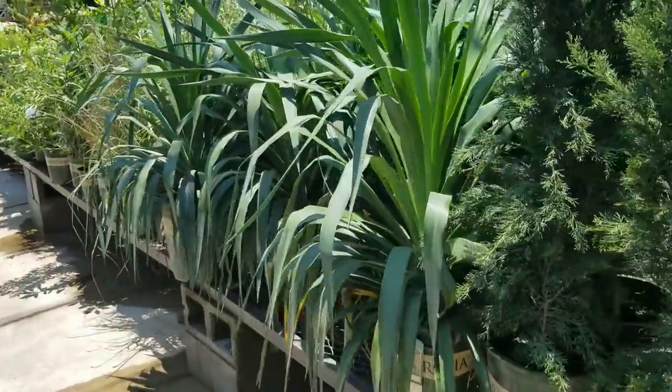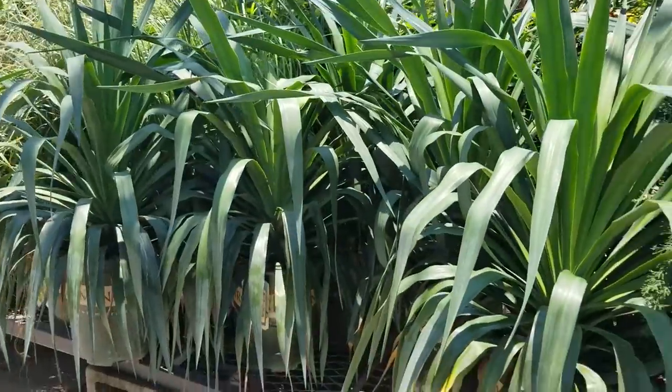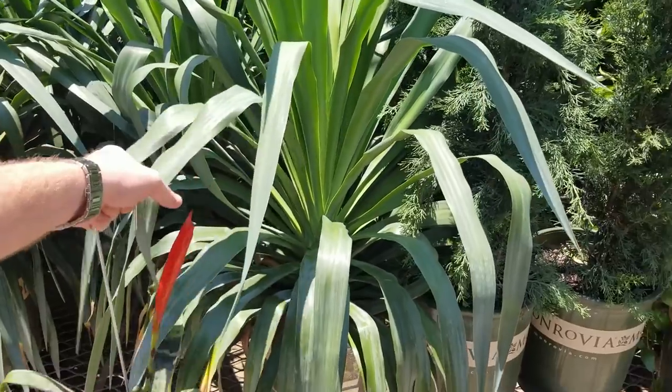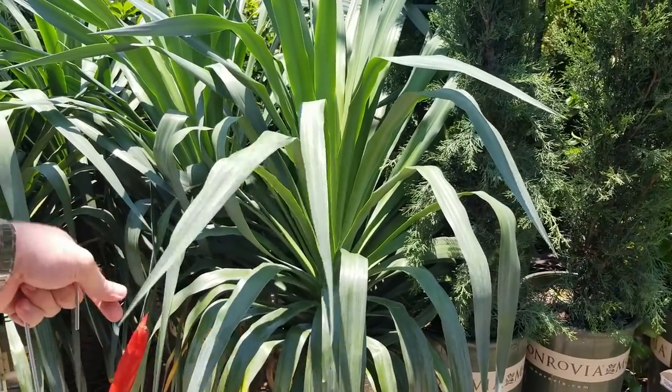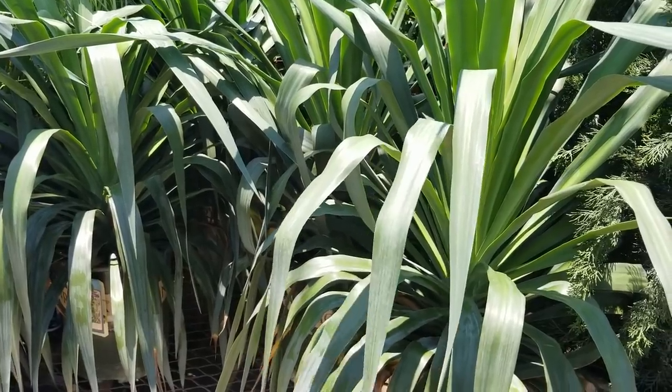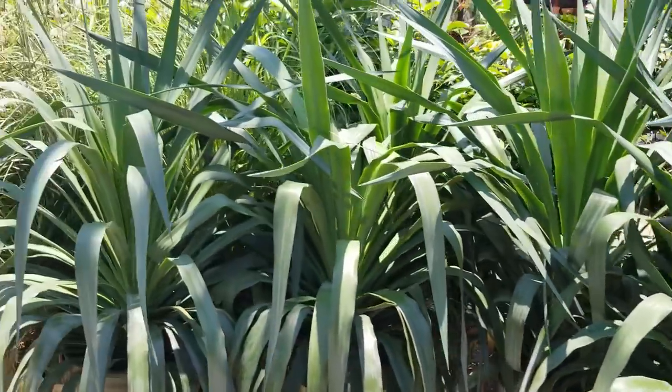Oh, hey, there's a better view of them. Aren't they pretty? They're gorgeous for a yucca. And these are big. These are bigger than the ones that I bought last year that have already put on another year's worth of growth. And I paid a lot more than what these cost for them. It's not a ton more.